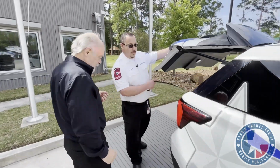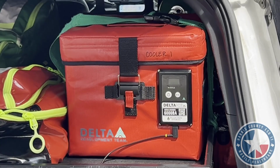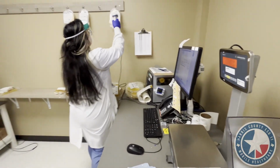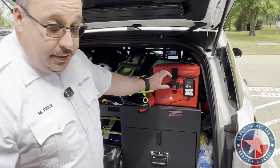This is Mark Price. Let's talk a little bit about our setup. Absolutely, Doc. So we use the Delta cooler specifically. That's going to help maintain a specific temperature, which is required for the blood products, between 2 degrees and 6 degrees Celsius. What we wind up doing from here, this is connected with GPS tracking.